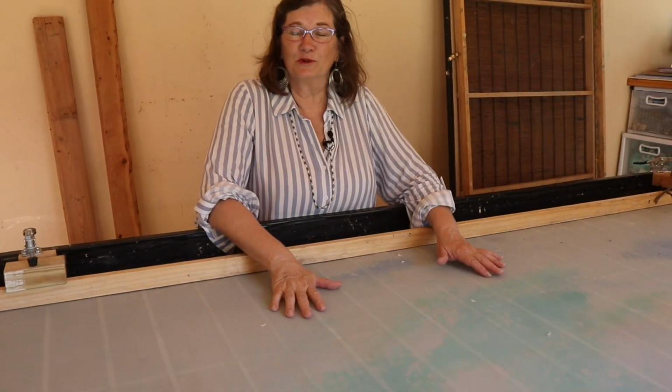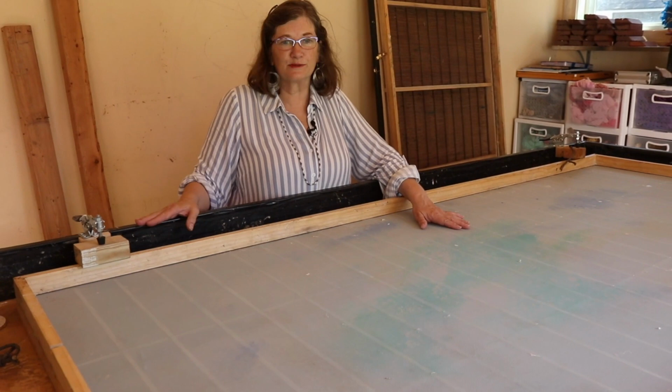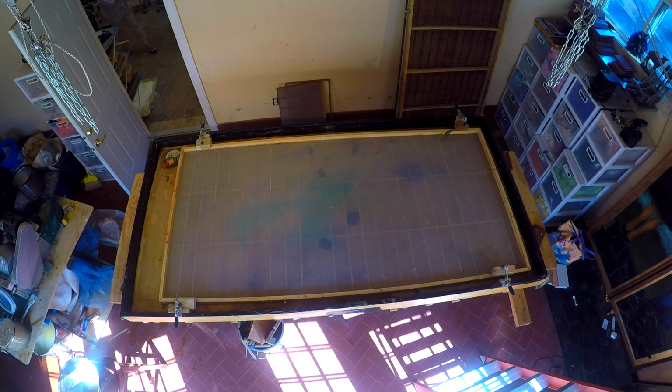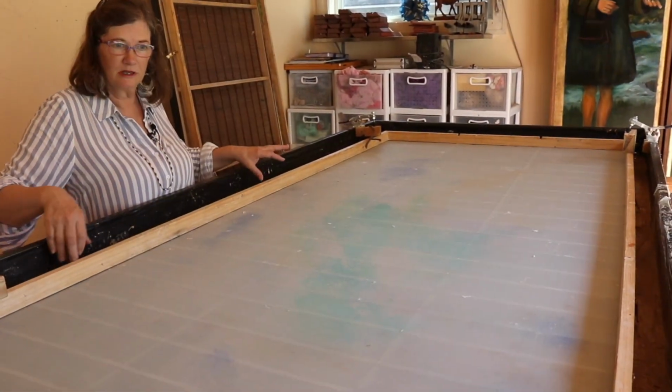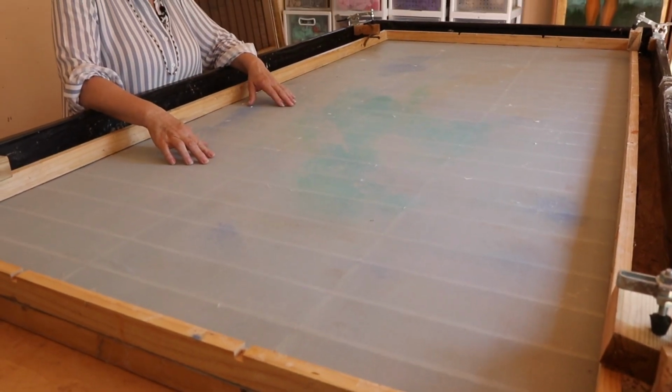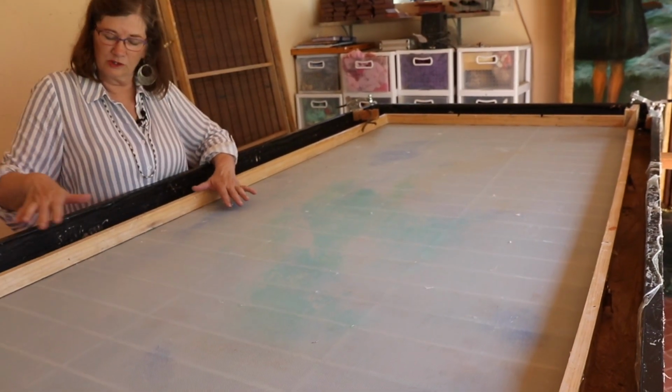So this is called the Molden Decal, and this is my vat. And this is a pretty large vat. It's about 4 by 8, so my Molden Decal has to fit into it with a little bit of extra space around it. The mold, I made all of this myself.